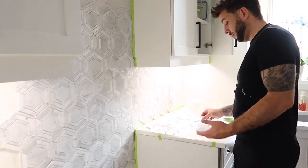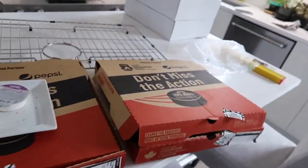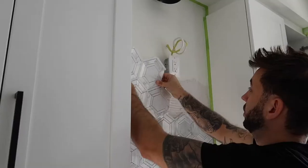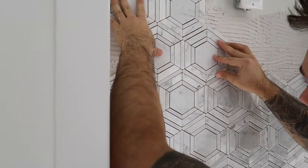Jake's installing our backsplash. Our handy in-house tile expert. Got some Papa John's. Pizza doesn't deliver to our neighborhood yet, so this was our only option. Figured our kitchen is kind of out of order, probably best to order something in. This is what the tile sheets look like. It's a very intricate pattern.